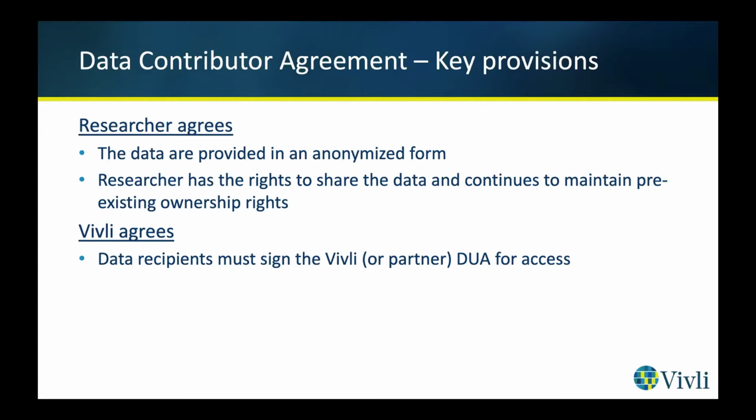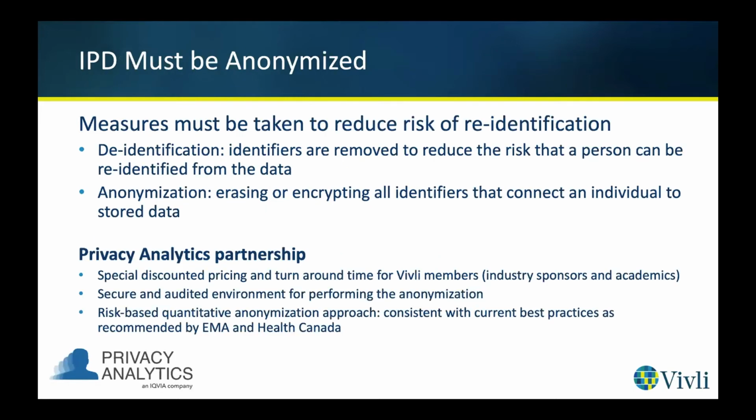So anonymization, what is that about? Because this is participant level data and there is a risk of re-identification, we do require that measures be taken to reduce the risk of re-identification. There are two somewhat technical terms here. One is de-identification, where you just remove identifiers. It reduces the risk that the person can be re-identified, but that person could still be re-identified. Anonymization is erasing or encrypting all identifiers that connect an individual to the stored data. That level meets GDPR regulations and so forth. So we do ask that data be anonymized.